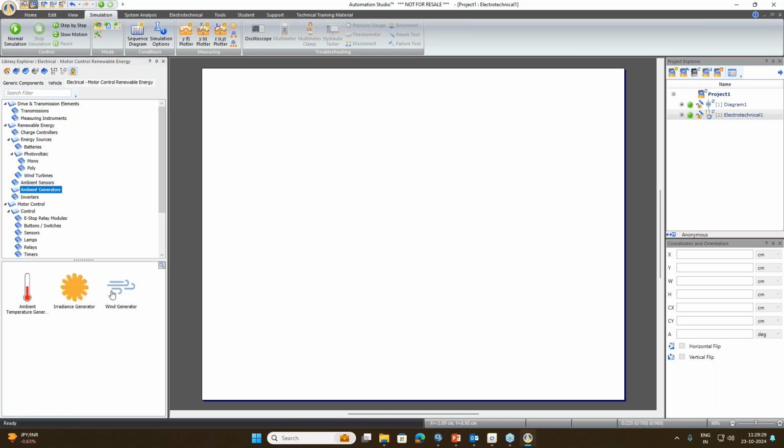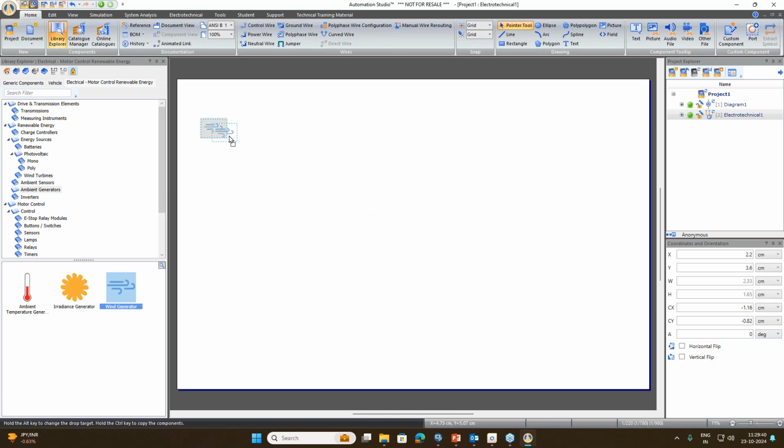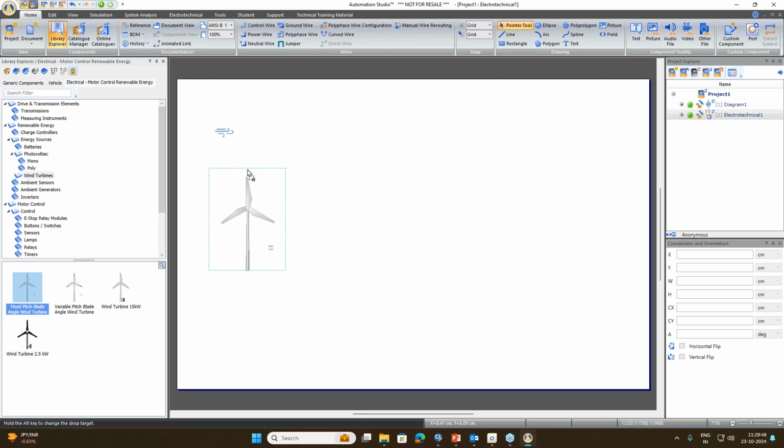For wind energy, we will take a wind generator here. I will change the page setup to 1117. Now I will take a wind turbine, a fixed pitch blade angle wind turbine. Now we will connect the circuit with drive and transmission connections like shafts, mechanical multi-gauge, gearbox, clutch. Firstly I will take the multi-gauge measuring instrument and connect it here, which will give measurements of RPM, kilowatt, and daN. Now I will take one shaft.